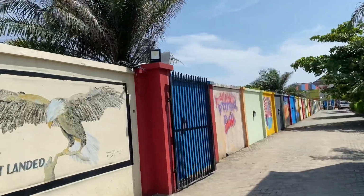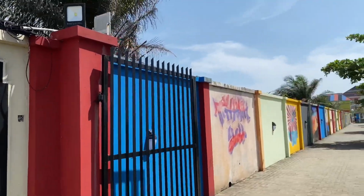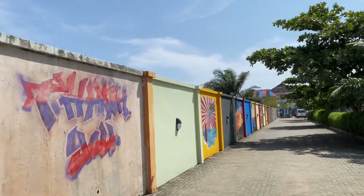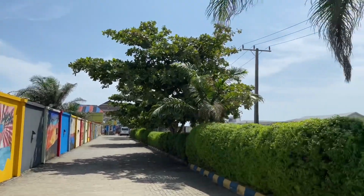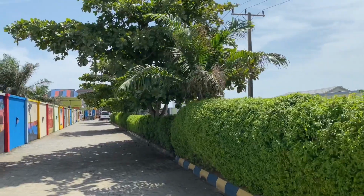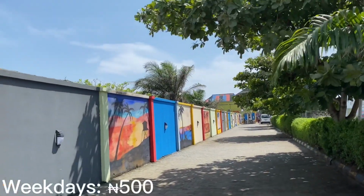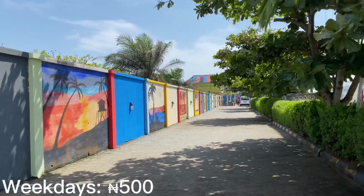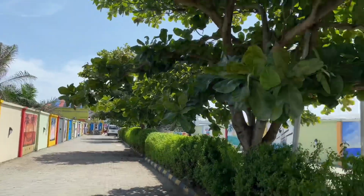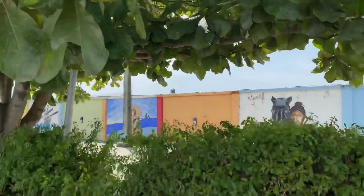Hello guys, welcome to Barracuda Beach. So today I'm going to be showing you guys around this beach, how it looks, and things you can do inside here. It's super affordable. The gate fee is about 1,000 naira. There's lots of food here, drinks, and you can also come with your own, but you have to pay extra charges to be able to come in with your own stuff.